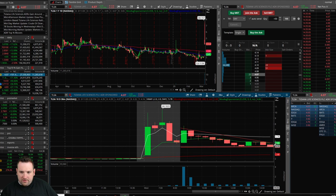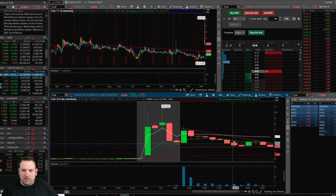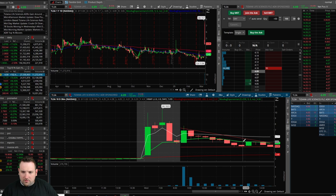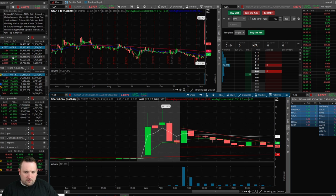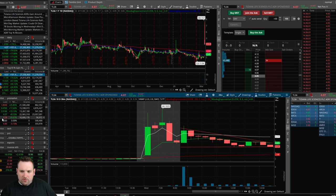Yeah, it really looks like TLSA is going to sell off here. A could be a pretty big sell-off too. I mean, we could see this all the way back down to $3. But yeah, nothing right now. Everything is definitely looking a little rough. Yeah, it looks like it's gonna crack here.